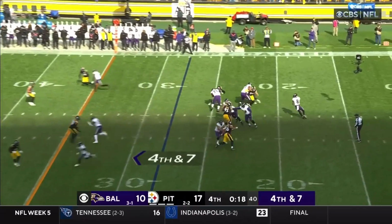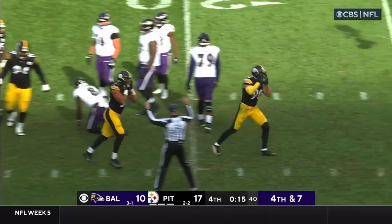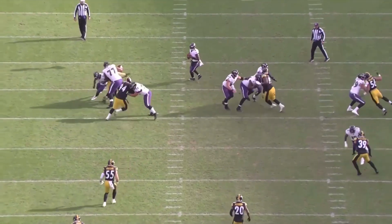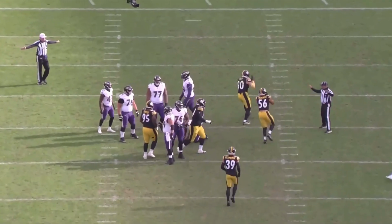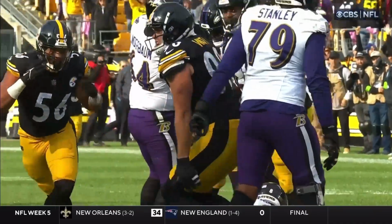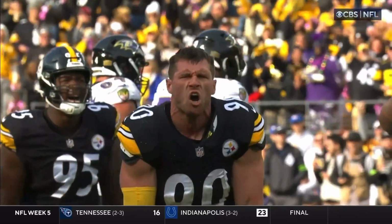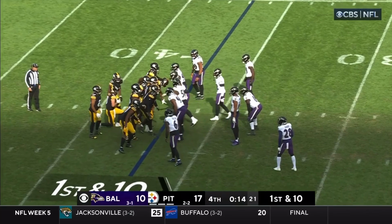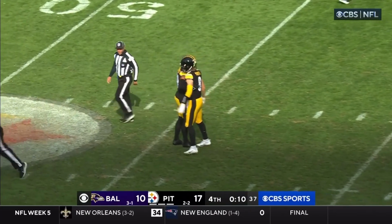4th and 7, shotgun snap. He's back. He's sacked by T.J. Watt. And it's good night, Ravens, one more time. T.J. Watt has just slammed the door shut on the Baltimore Ravens. Yeah, he does it against everyone. But the Ravens' intensity, off the charts. After the play was over, unsportsmanlike conduct, number 90 of the defense. 15-yard penalty, first down Pittsburgh. And that's it. Pittsburgh steals a win.